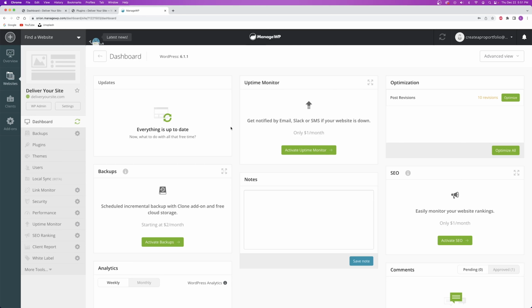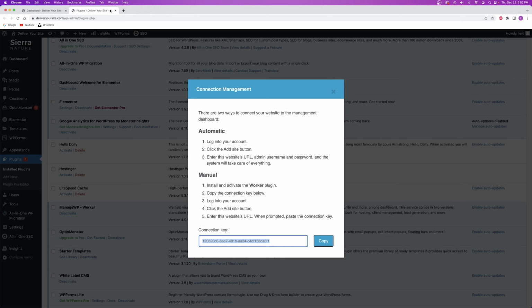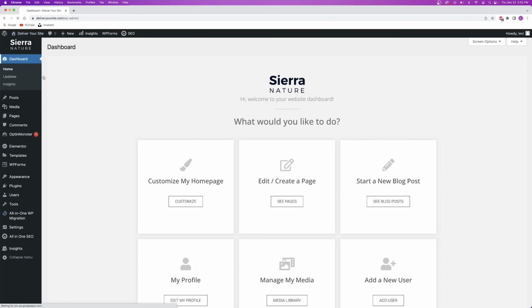And so that's how you can sign up for Manage WP. You guys can always log into this website whenever you need and go into your account. Now that that's done, we can close out of these two tabs and go back to our WordPress dashboard just like this.